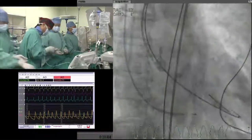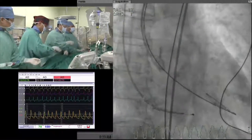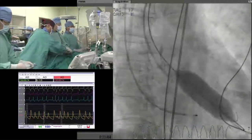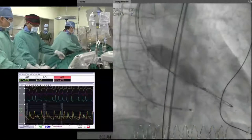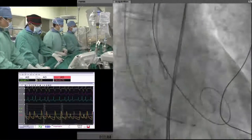Okay. What size balloon is this? But now we find 18. So this is the change, 18. Calcification is very, very tight. So maybe we should change our strategy. Maybe the smaller, maybe 21. I agree.